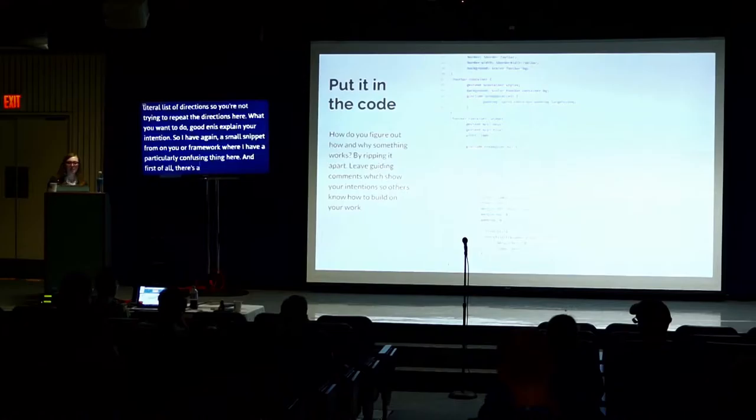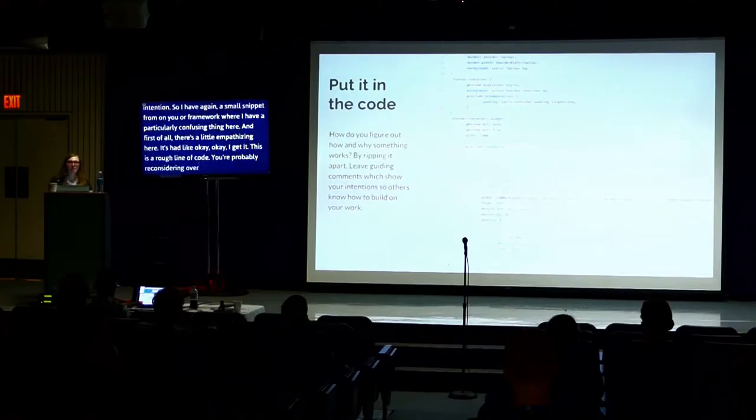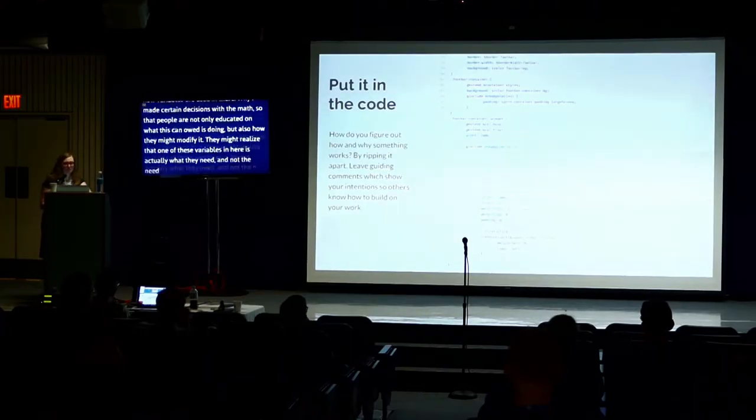This is a rough line of code. You're probably really reconsidering overriding this. But here's how you do it. And I do things like explain how variables are used in there, why I made certain decisions with the math, so that people are not only educated on what this code is doing, but also how they might modify it. They might realize that one of these variables in here is actually what they need, and not the need to override it.